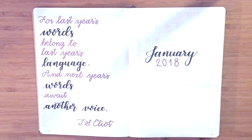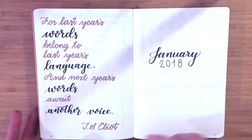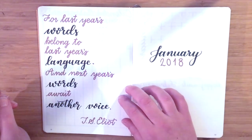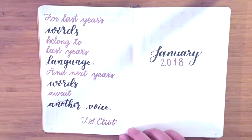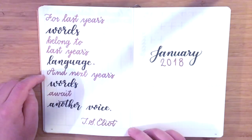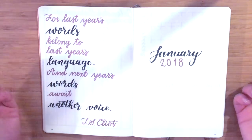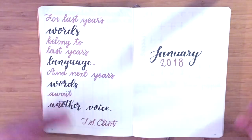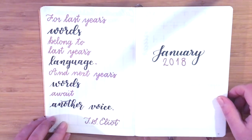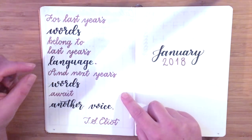So now we have my new bullet journal, so inside my copper, my full January setup. So I found this really cool quote by T.S. Eliot that is, "For last year's words belong to last year's language, and next year's words await another voice." I thought that was just a really nice thing, especially given that I really like languages and that I'm an English teacher, it just kind of made sense. So I broke it up. I ended up having like 9 lines, which is why a lot of it is fairly small.